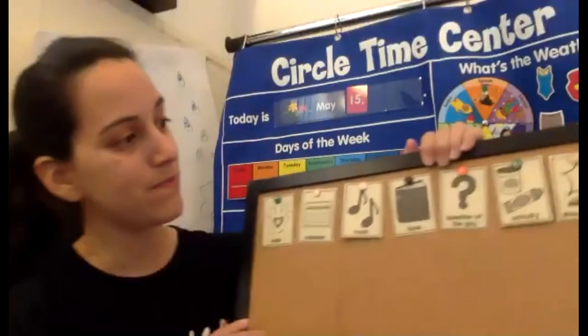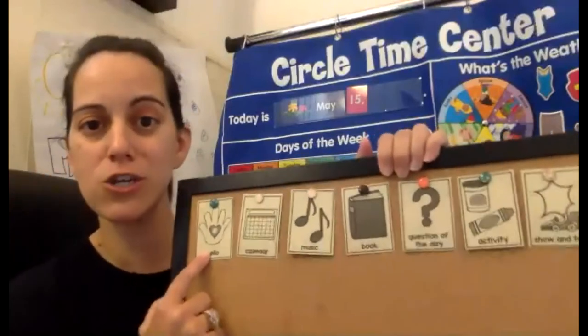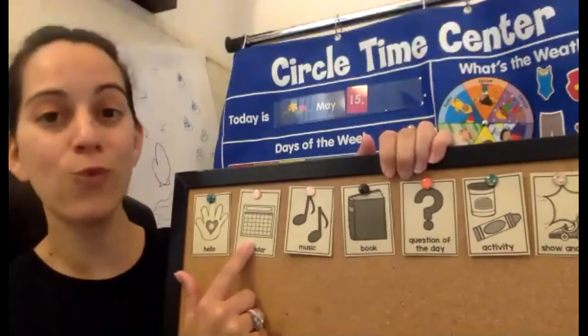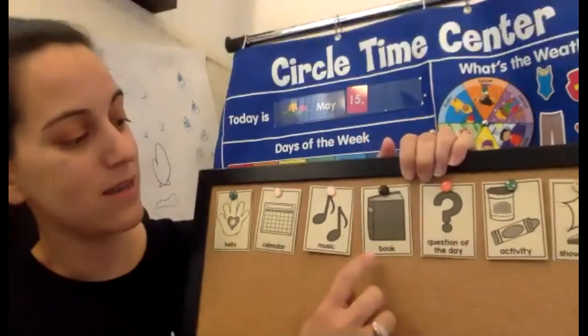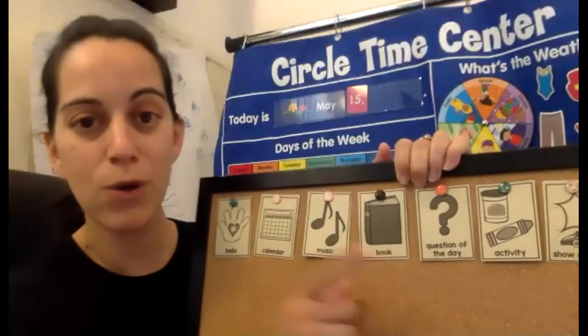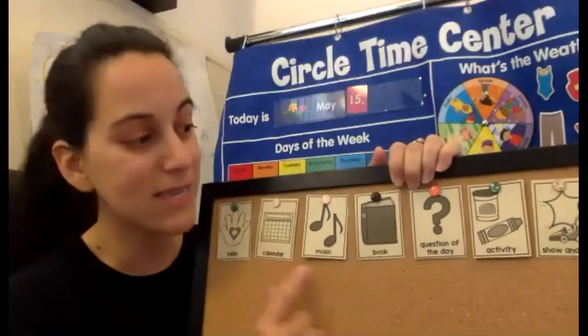All right, let's check our schedule one last time. We said hello to all of our friends. We're so happy that Charlotte joined us today. We did our calendar. We said for the week, the number is 11. The color was white. The letter was S. We did our song, Peanut Butter and Jelly. We finished our clothesline book. We liked teacher Heidi's clothesline of the letter S.